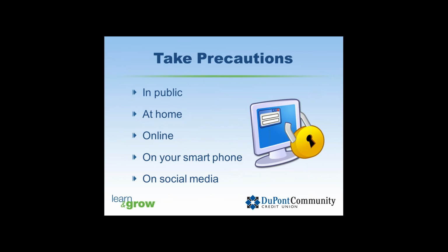So we are going to talk a little bit about taking precautions, how to protect your information. This is one of the great handouts that you will receive today. There's several different ways in each of these categories of how to protect yourself. I'm going to hit on a few, but I really do recommend that you read this particular handout, because it's just great ways to protect yourself.